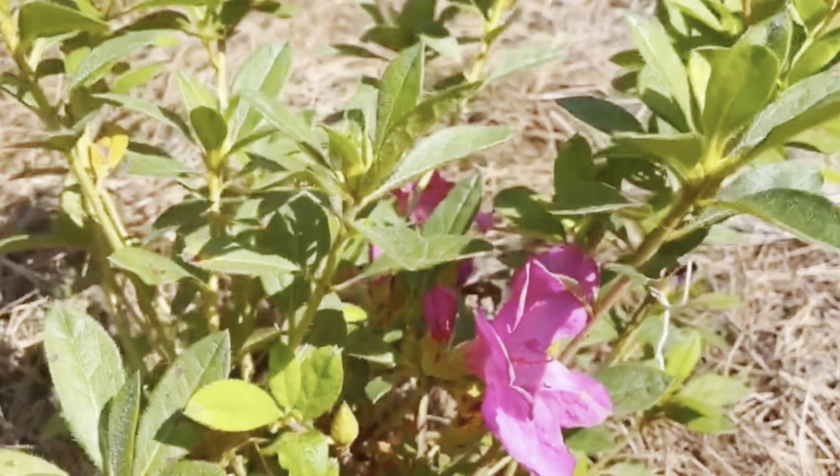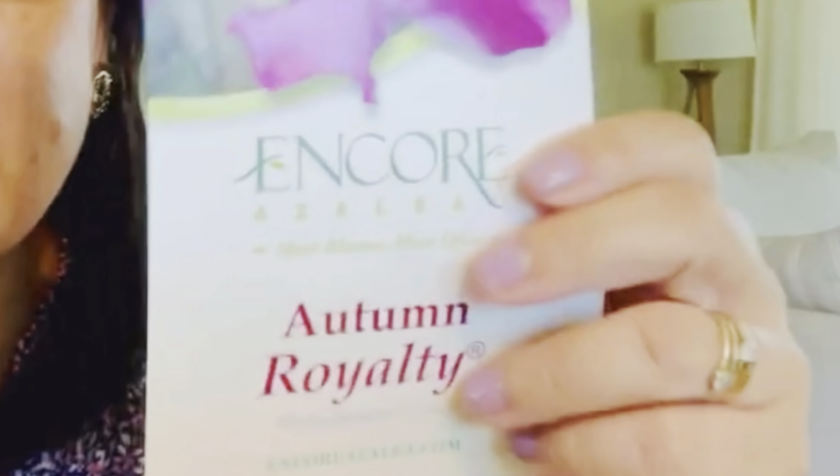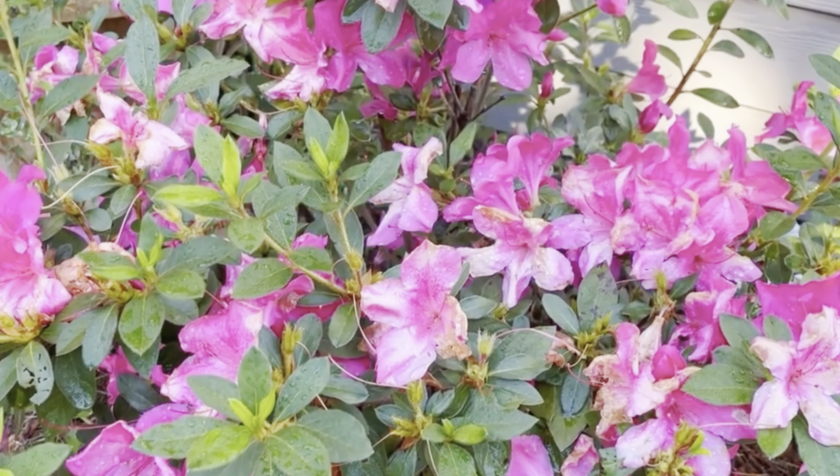Not only that, they've also been hybridized to be able to handle more cold or more sun or more whatever. So this little plant was when I first planted my very first Autumn Royalty Encore. And I've been buying this variety ever since because I do want to create that mass planting.